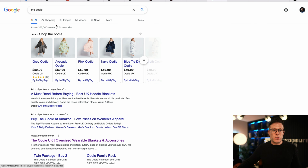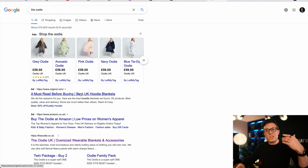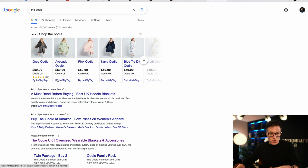First and foremost, you search for the Oodie, and what do you get? Other brands trying to steal that traffic. This is a very compelling ad headline, "a must read before buying." This type of thing, like "don't buy this until you have X," can get really good click-through rates, like 5, 6, 7% type things. And what this means is because the Oodie isn't advertising with a text ad on their brand name, they're going to get a whole bunch of people clicking on it that were going to buy Oodies, didn't click on the shopping ads, and haven't got all the way to the organic results.